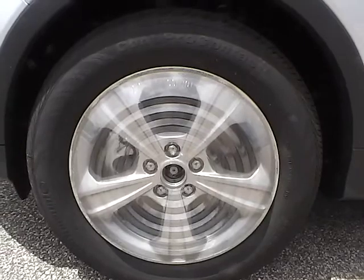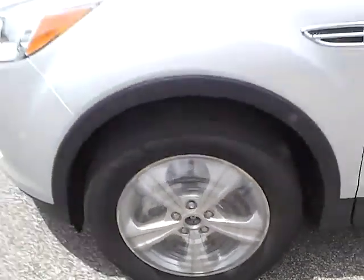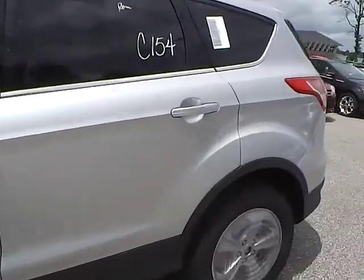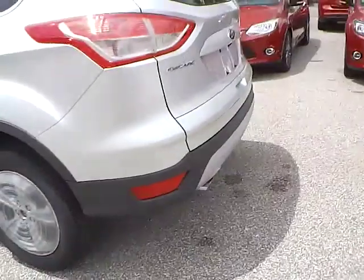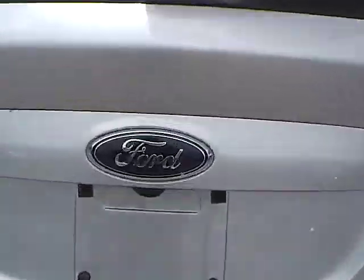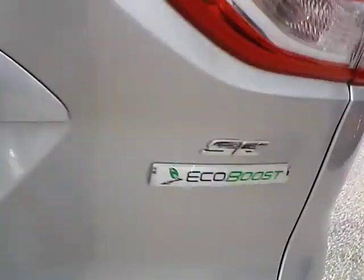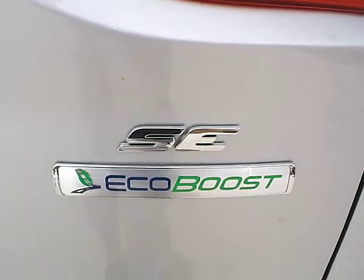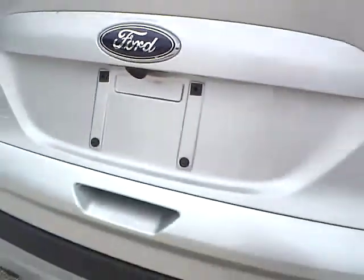Up front we have Continental tires on 17 inch wheels. We have the side of the vehicle, the rear wheel. As for the back of the vehicle, we have the Ford badge in the middle, Escape lettering on this side, SE lettering with EcoBoost badge on this side. We also have a backup camera, which is a very nice safety feature.